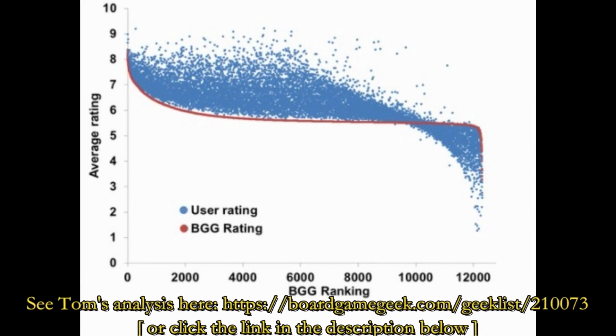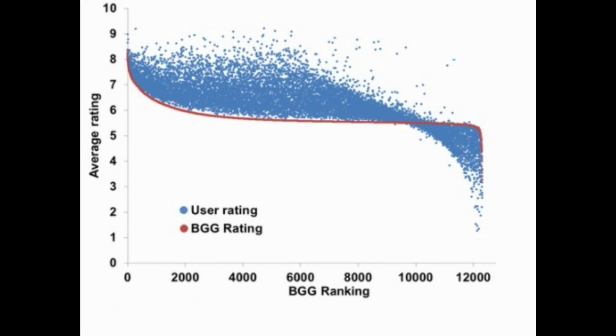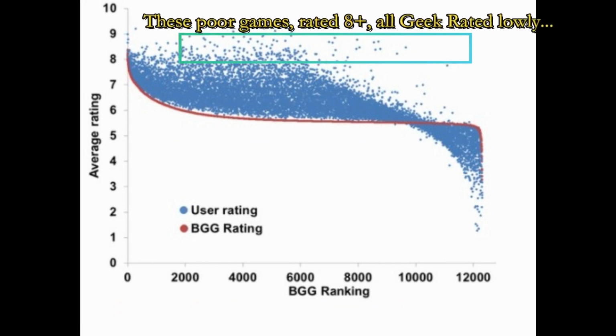Now, we're very fortunate to have Tom Letermite, a user on BoardGameGeek, who's produced some great graphs illustrating the limitations of this Bayesian average system that applies to Geek ratings and rankings. He showed that, pretty much between BoardGameGeek ranking 1,000 and BoardGameGeek 11,000, there isn't much difference in the BoardGameGeek rating that applies to the ranking of these games. Most games in this range are drawn so heavily to 5.5 that there is very little to distinguish them.